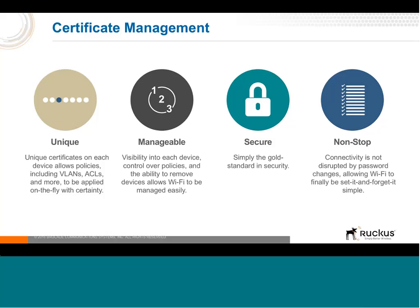Certificates are also the gold standard in security. Everybody knows that certificates are the best way to secure, but the challenge always has been that they are extremely complex, and because of the complexity, a lot of administrators tend to shy away from certificates and use other forms of authentication which are a little less secure.